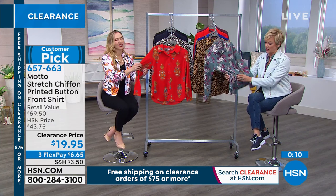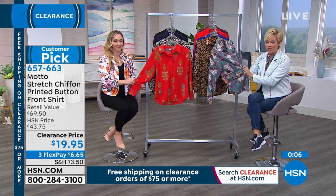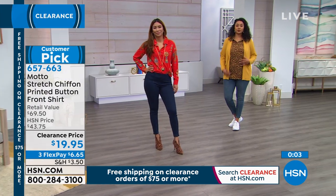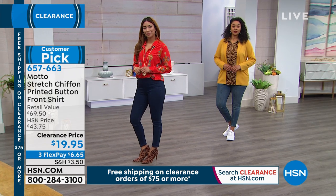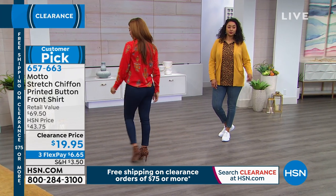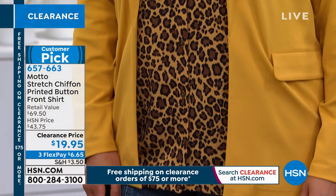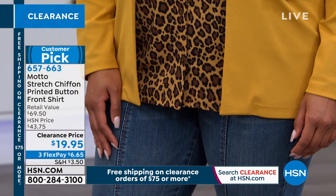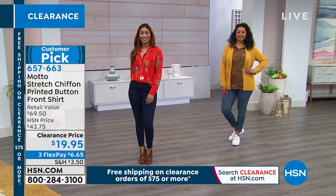It's very little stretch, just so you're aware if you're really busty, consider that. It's just a tiny bit of stretch, as you can see here. It's not like the jeggings or the leggings that we oftentimes say you can drop down a size. Check the bust, and certainly if you're busty, you may want to bump up a size. So the Motto beautiful button-down front shirt is 657-663.